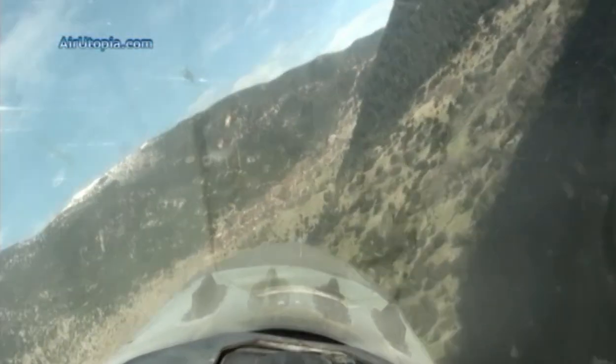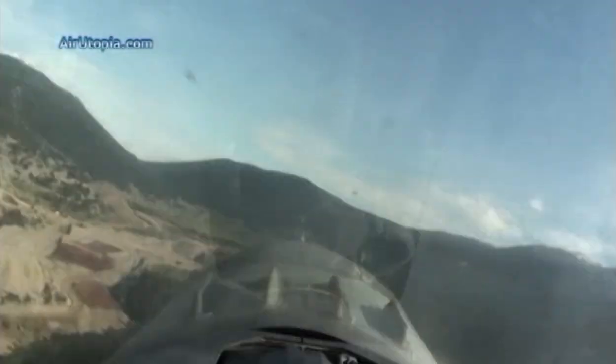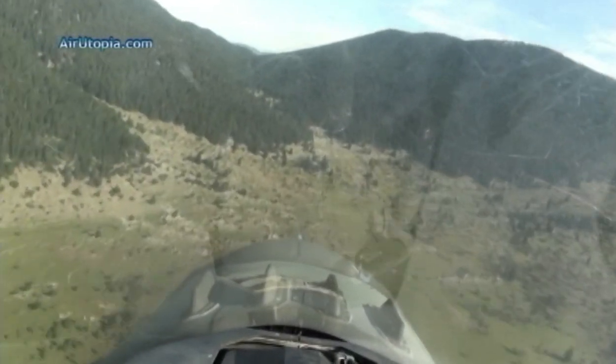This guy's having a good time just flying what I'd call a navigation low level, updating his navigation skills, making sure that he's able to fly low level, recognize terrain features, and navigate off the terrain features while using the capability of the airplane, both GPS and INS.